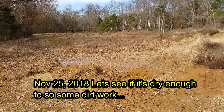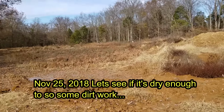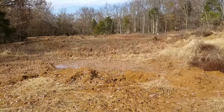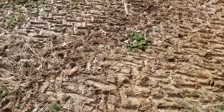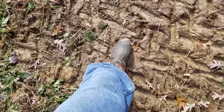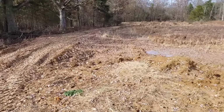Okay, here we are, November 25th. We've had 2 days of 60 and sun and wind. This is the duck pond here, and it is still not even close. Look at this. And there's still standing water.